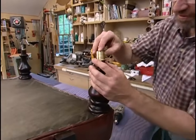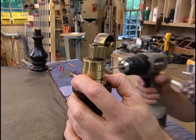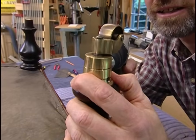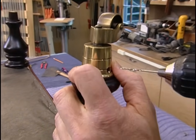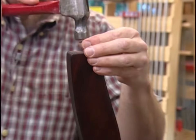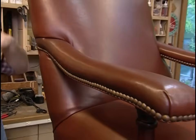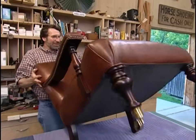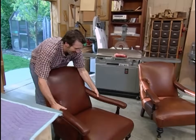Now for the casters. Now it may seem a little odd that we're putting these casters on a chair, but apparently we've been told that it just makes it easier to clean under it, easier to move it out of the way. On the back legs, just a glide. Okay, all the brass tacks are installed, and now we have 2 cigar chairs.